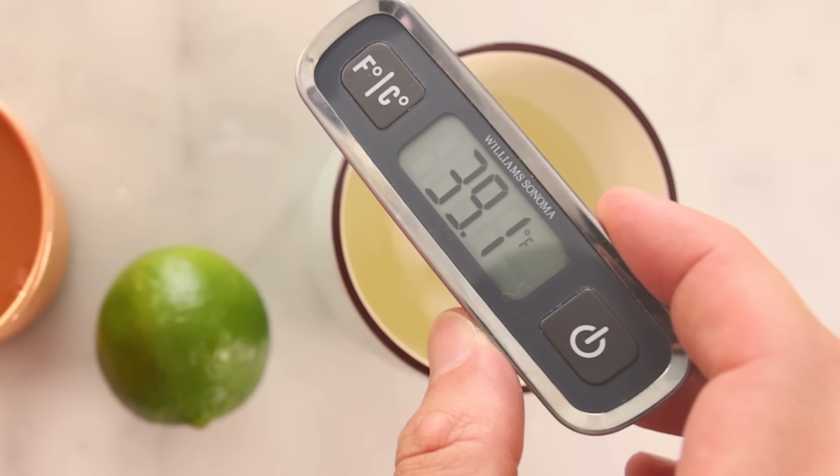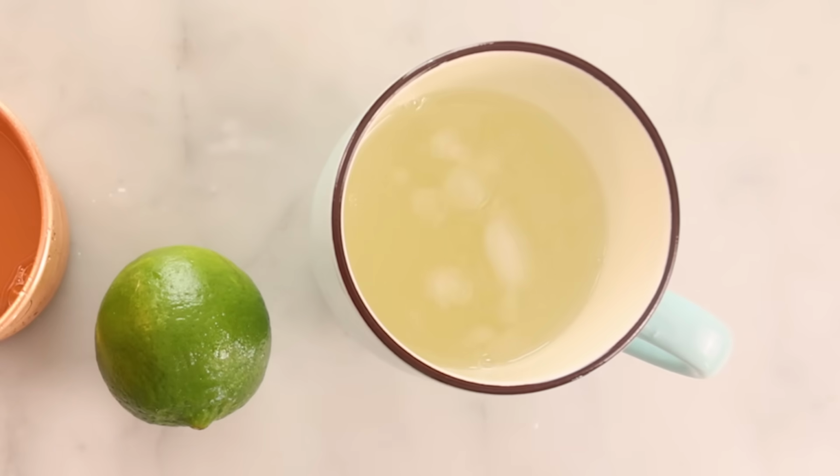What gives? Well, the ice melted, which cooled down the liquid phase of the drink, which is what we're taking the temperature of. Same thing happened in the copper mug, it's just that after it happened, tons of heat from the room started transmitting through this copper into the drink, and it warmed up the drink. Ceramic, in contrast, is a terrible conductor of heat. Another way of saying that is it's a great insulator. It kept the mule colder than the copper.